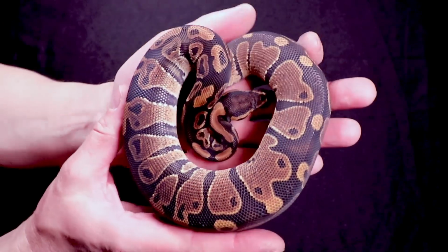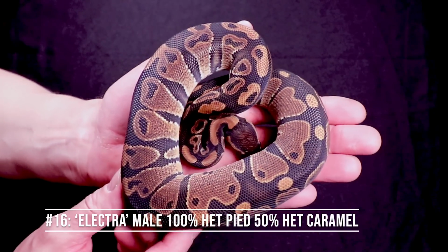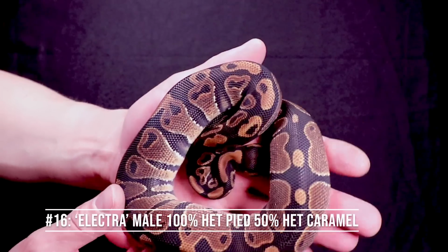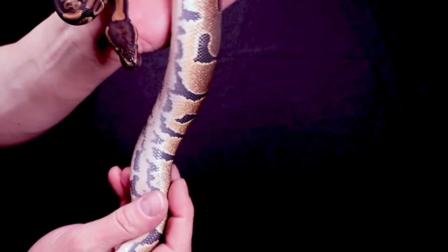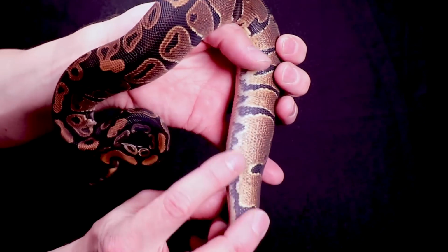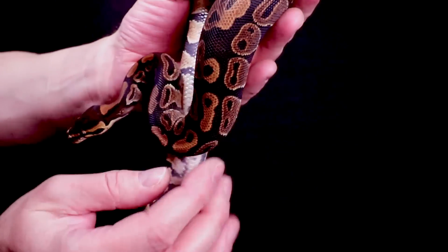All right, so this is Elektra. Elektra is a male, and this came from the same clutch as my spiders, but it didn't get the spider gene. So this one is 100% het pied, 50% het caramel albino. You can definitely tell on this one there are some strong het pied markers. This is what we're talking about when we talk about het pied markers, these strong marks, especially right down here by the tail, right by the vent.